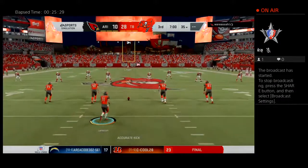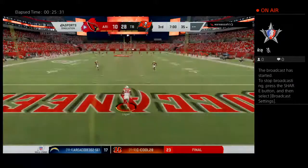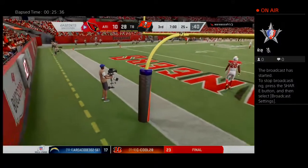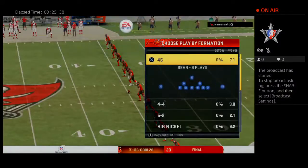One of these two teams is about to play their final half of the season as we're back at it in this NFC wildcard bout. And this will be a touchback as that sails over the end line.